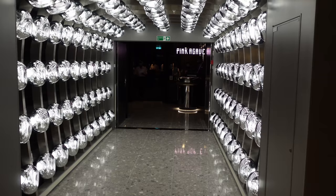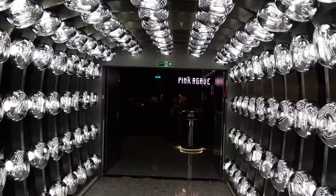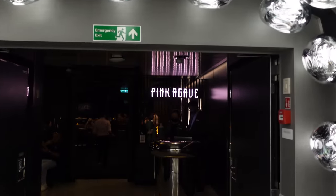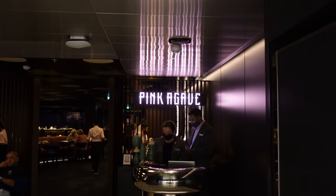Oh my gosh, do not come on this ship and not see the show. That's priority number one. It was amazing. The show was amazing. This tunnel is amazing. And we head inside, you see the sign up ahead. Pink Agave, elevated Mexican. That's where we're dining tonight.